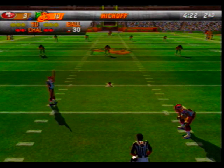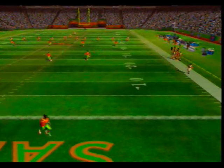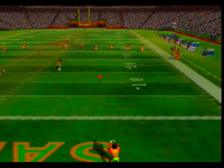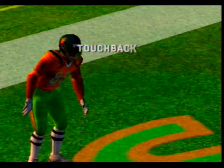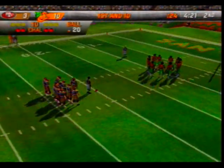Waller will be kicking off. Good distance. This one is fielded by number 82. The offense ready to go again after their last possession resulted in a field goal.